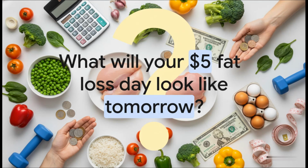So I'm going to leave you with this. You have the exact grocery list, the step-by-step recipes, and the proven math. What will your $5 fat loss day look like tomorrow?